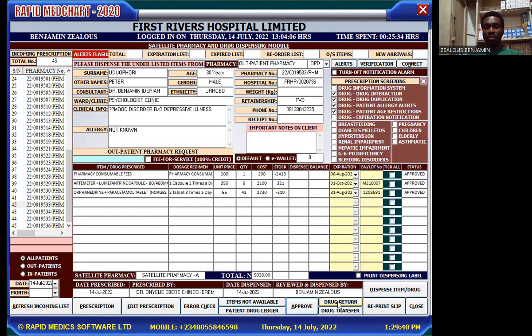Now, another advantage of returning the drug is that when you return a drug, it balances your stock level. It makes it easy for you to monitor your drugs and to monitor your stock.